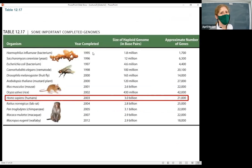Year completed, the first bacteria was in 1995. I said the rough draft was in 2000, the actual completion was in 2003, the actual good one. And notice there's one plant done early.